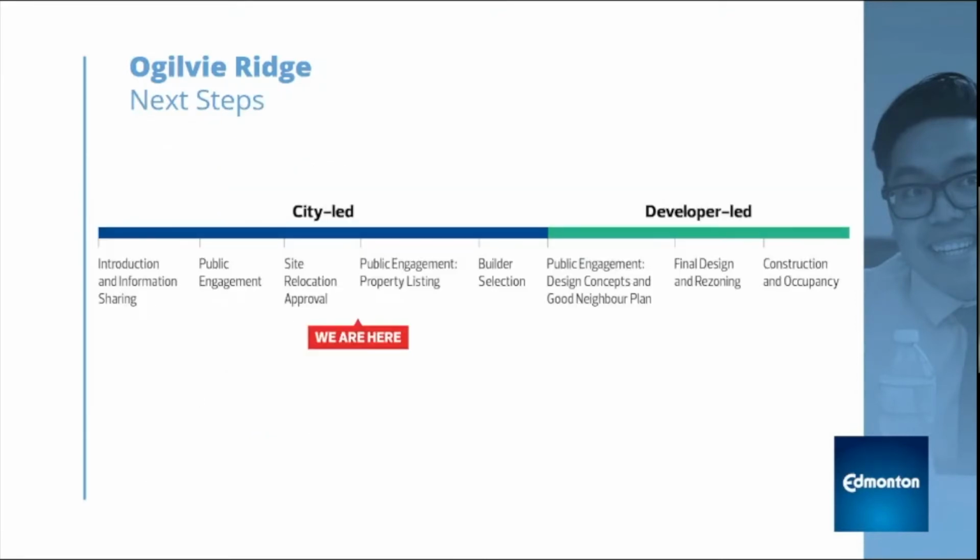With approval of the site relocation, we are now moving toward listing the property for sale. Through the property listing, the city will select a developer-operator to build and manage the housing. Before we list the property for sale, we are gathering the community's input on criteria that will help us make our selection. I'll talk more about that on the next slide. We expect to publish the property listing this summer and have a developer-operator in place by early 2022.